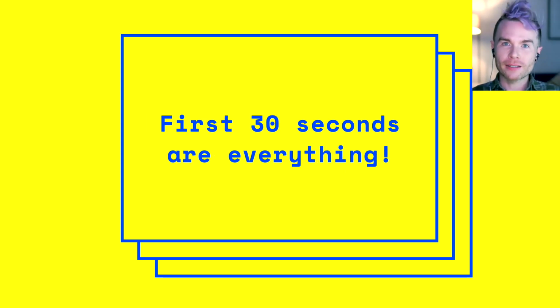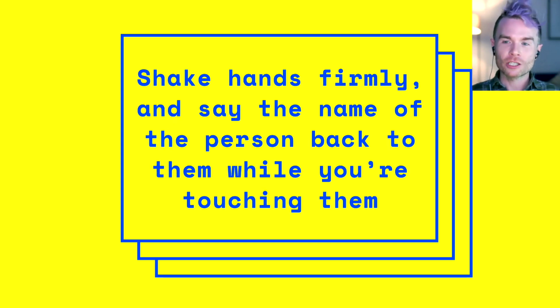The first 30 seconds when you meet that first interviewer in the room, and maybe now on Zoom, is the most crucial. There was a study done by MIT where they found that during that time, they make their mind up about you and spend the rest of the interview trying to confirm that bias that they formed as they met you. Shake their hand firmly if you are in a corona-enabled place.